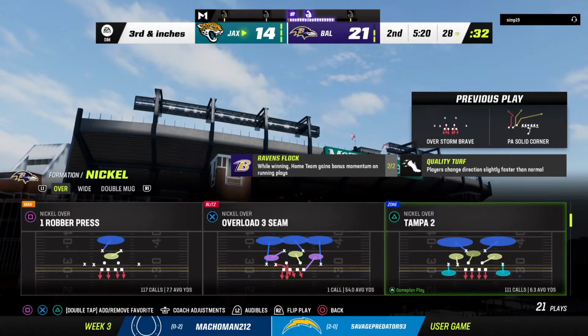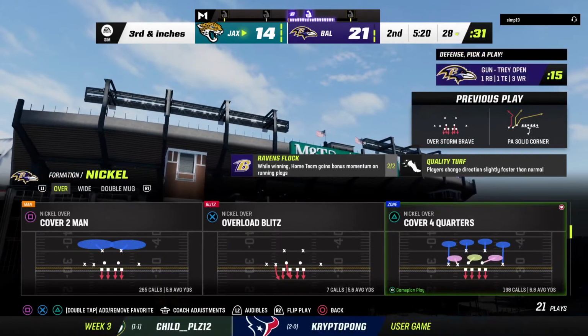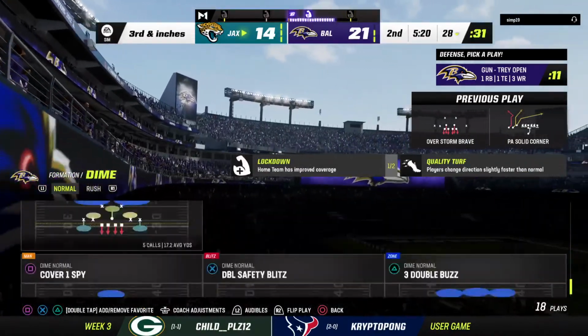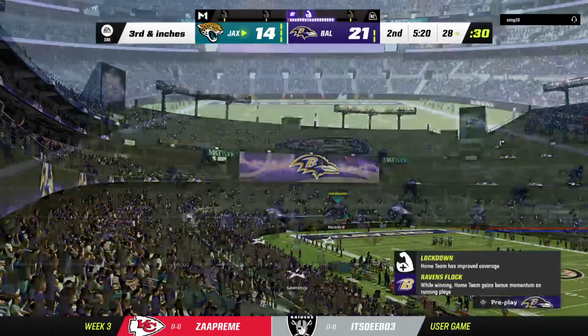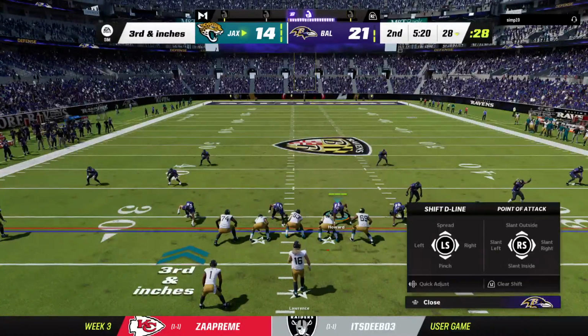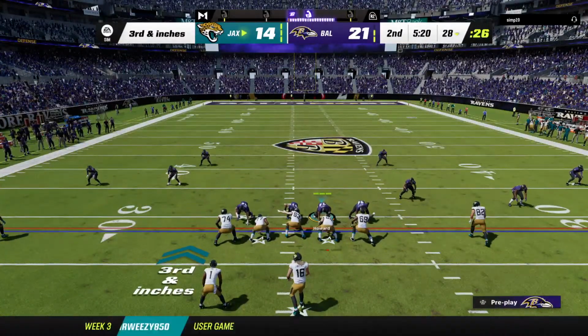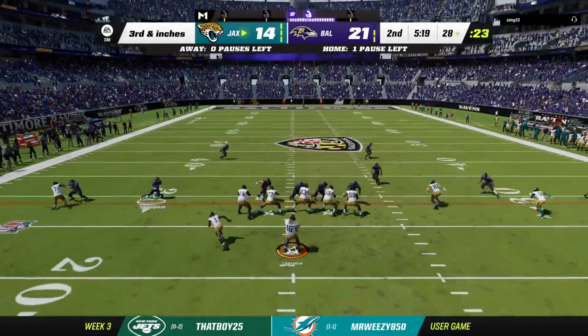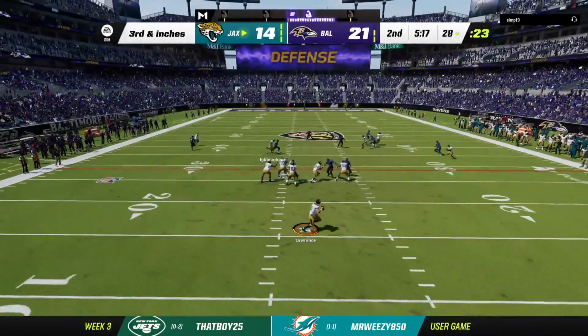Well, that was an interesting look there, because as soon as he got outside the pocket, I thought he was going to take off and run for yardage. But what often happens now with these quarterbacks who can move, defenses want to try and keep bodies in front of them, and I think that discouraged him from taking off and made him try a pass downfield that fell incomplete. Lawrence on 3rd down.